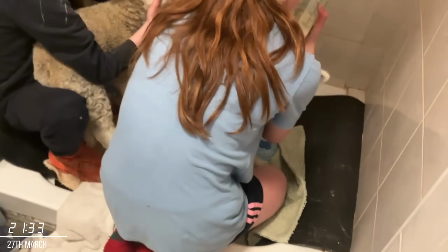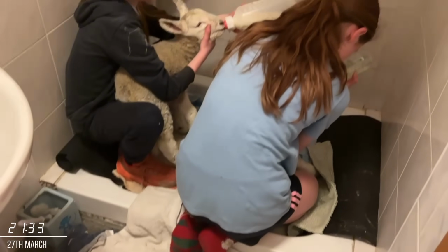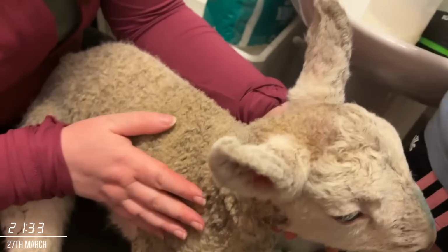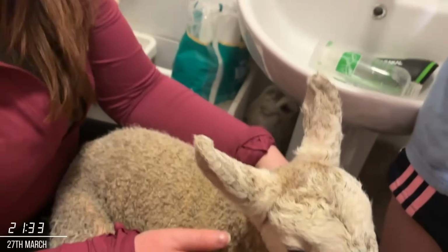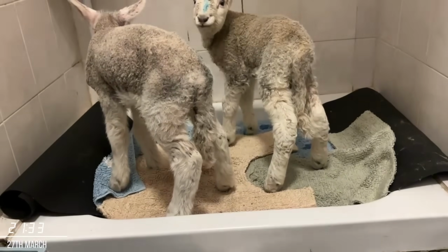We'll bring them down to the farm in the morning. It's 9:30. They've just arrived. Just got a rubber mat and old bath towels in there. Oh, this one looks so happy. So they're both lambs. No, they're absolutely massive.